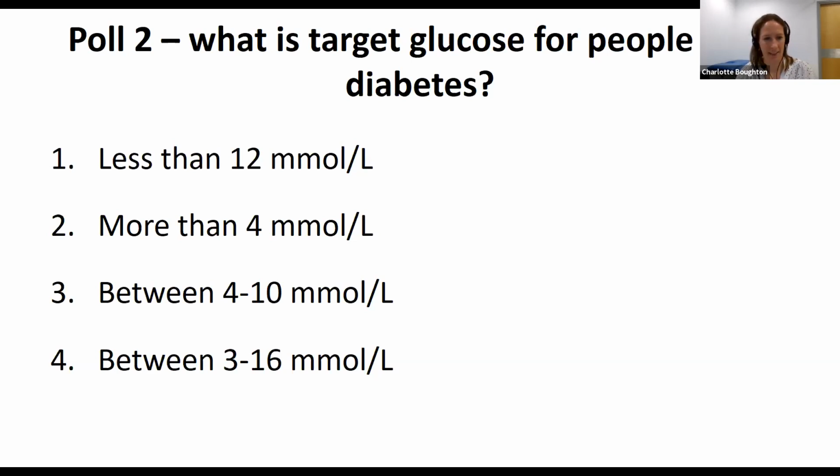I'll give you 10 seconds to vote now. Brilliant. So there's a bit of a split between number 3 and 4. So I'll hand you over to Sara, who'll take you through this now.